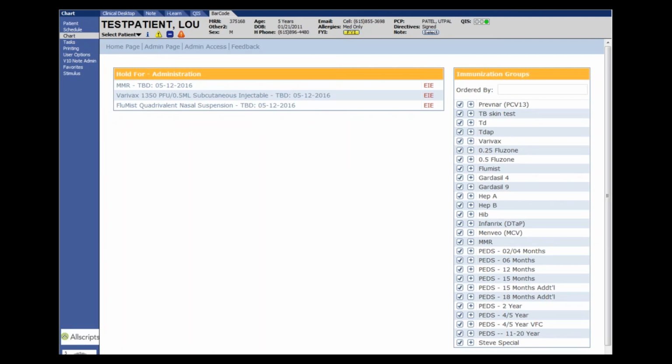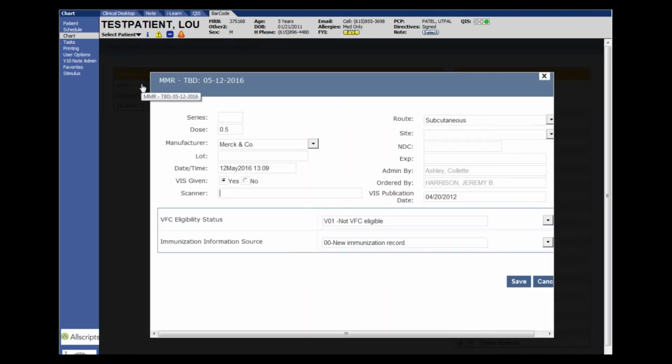I'll click on this MMR. And as you can see, a lot of this information is already defaulted in. Our manufacturer, the dose, the route. We can also say whether we can default yes to the VIS was given and the date of the publication.